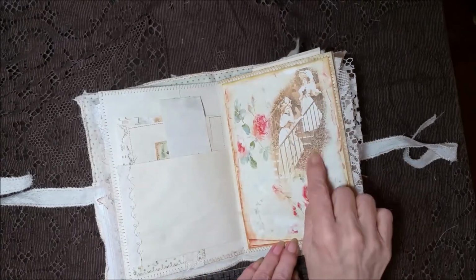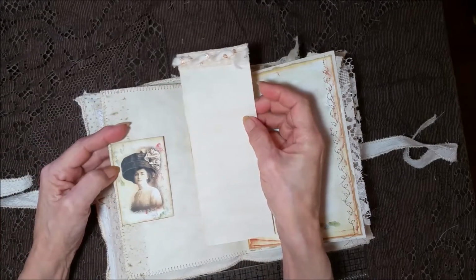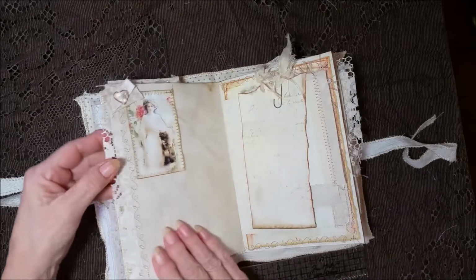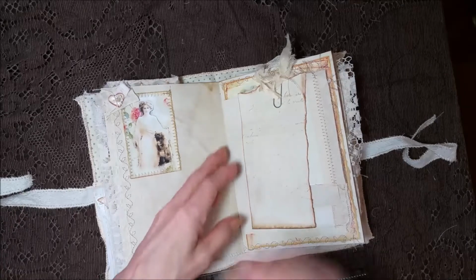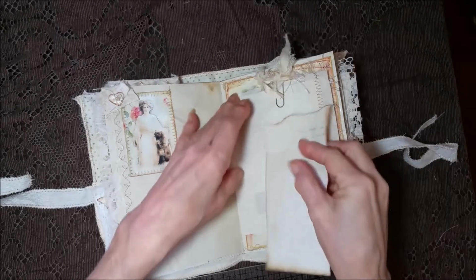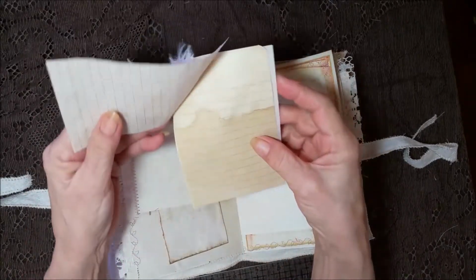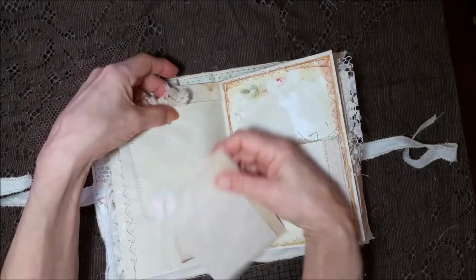Pretty image there. I think that's one of my favorite images. A tuck spot here. Lady wearing a great big hat. And some faintly lined paper with the stitching and the lace. And some different fabrics with the little heart. This is just a piece of paper to journal on that's got some script stamp on it. And then on this side, it's got some different assorted papers for journaling. And then you've got all that too.